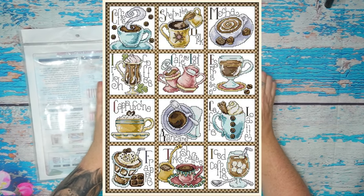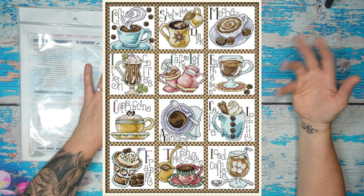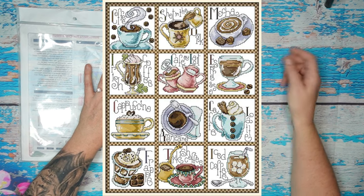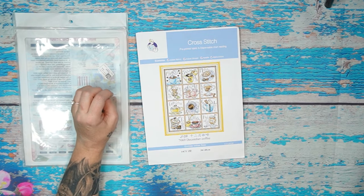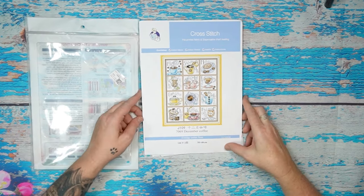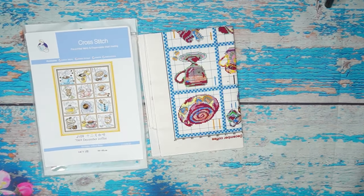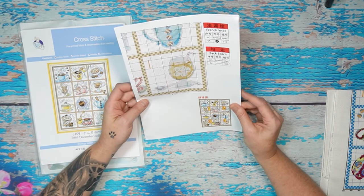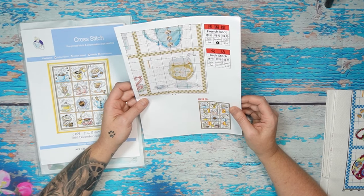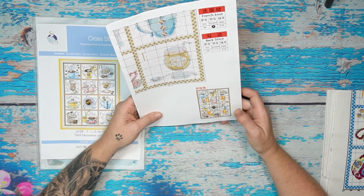All right, so the bag is explained. In front you get your beautiful picture with cappuccino, frappe, Irish coffee, all iced coffee, all the kinds of coffee you can think of. It's a product code and name and number. December coffee, 14 count, 2 strands, 38 by 48 centimeters. Now, I can tell you there will be a lot of backstitching. There's 1, 2, 3, 4 pages: a full page, a whole page, a quarter page, and a piece of a page. It's not that big. Look at that.